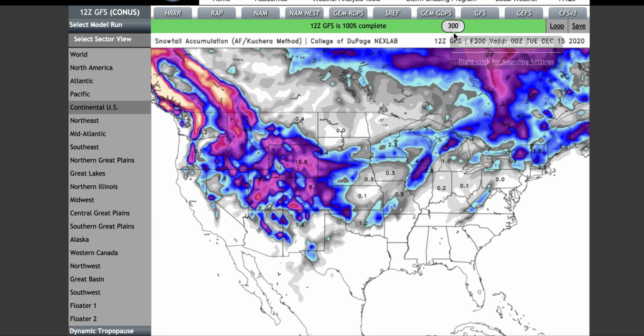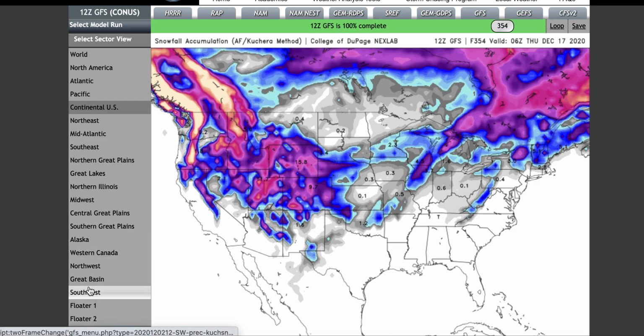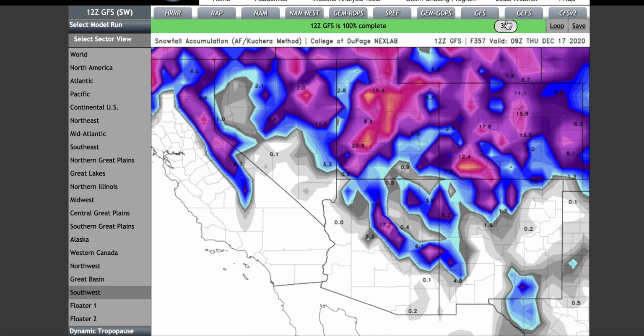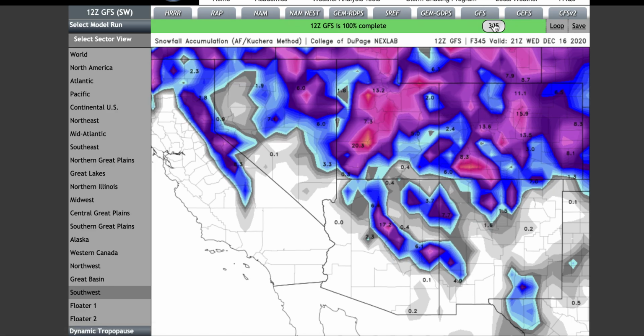So you can see it make landfall here, moving down through. It sort of hits Utah on the night of the 16th, so the 17th should be a decent powder day. Let's look at the snow totals here. I'm going to zoom in again on the southwest region. I'm going to skip ahead to the 16th, so you can see it sort of hit the mountains of Utah right there.